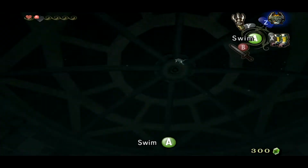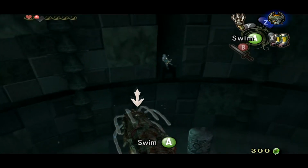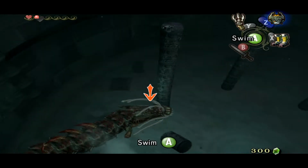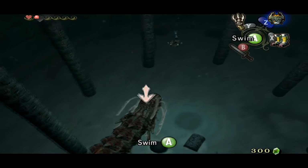Well, I really didn't enjoy the boss. Atmospherically, it's really good, but as a boss itself it's not very good. I gotta wonder, what's the point of that giant chamber?